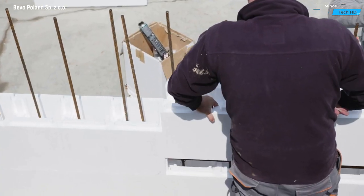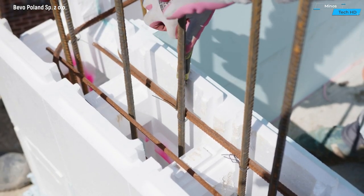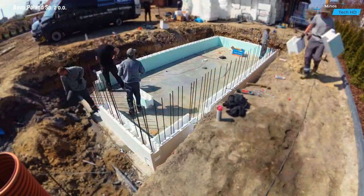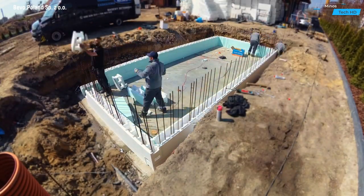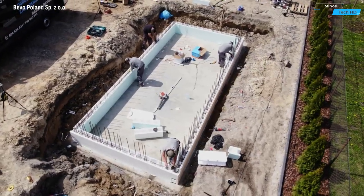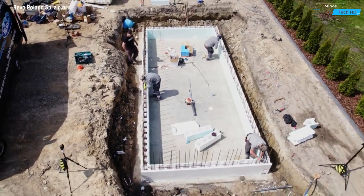To enhance structural integrity and longevity, each Mega Pool block is meticulously enveloped in a 10mm layer of EPS-80 on the interior of the pool. This additional layer not only fortifies the walls but also adds an extra dimension of insulation, ensuring your pool remains a comfortable and inviting haven throughout the seasons.